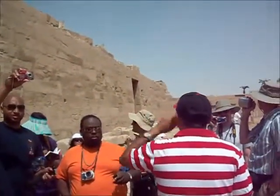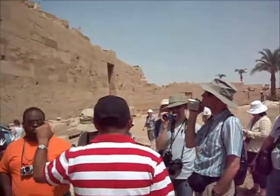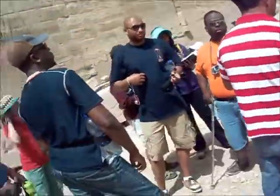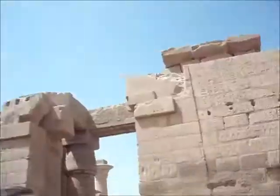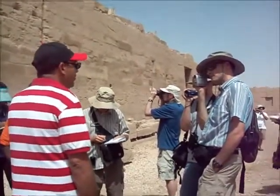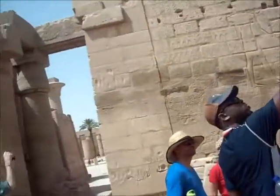Now again, the campaign of Shashank took place in 926, and he died in 925 BC. And we have to understand that Shashank is the founder of the Libyan dynasty in Egypt, the 22nd dynasty. I know that you've been through many temples, but remember that the New Kingdom includes only 3 dynasties: the 18th, 19th, and the 20th. Then the 21st dynasty was taken over by the priesthood of Thebes.